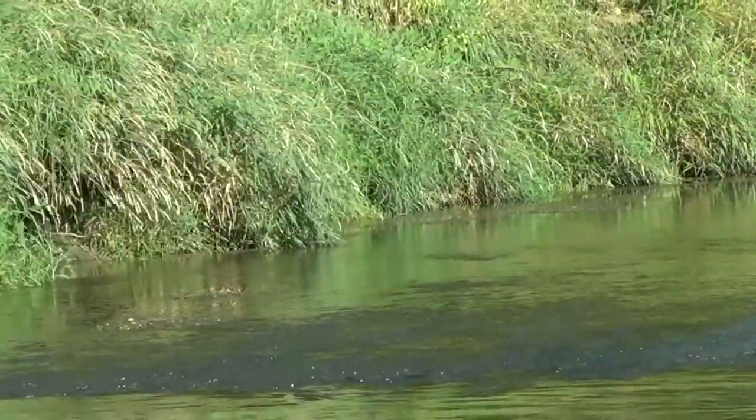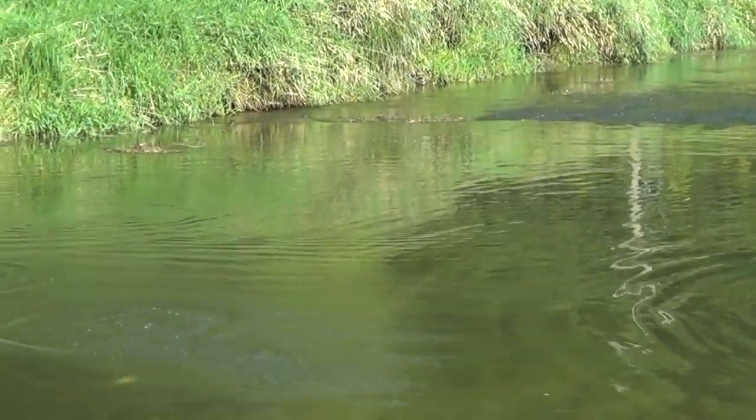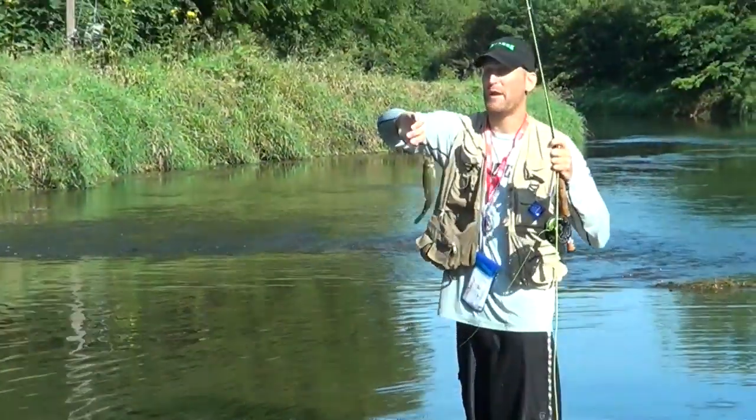There he is. So I can see why they're up here. I just can't believe how many are in this pool. It's just pretty amazing.